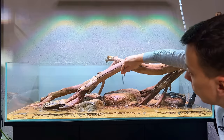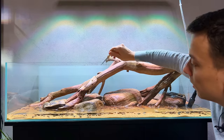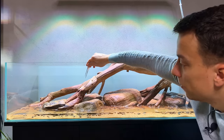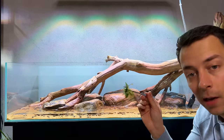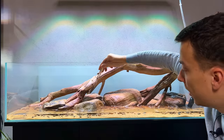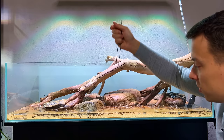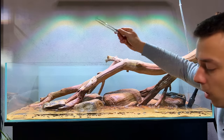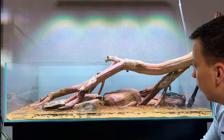Then the middle section here I'll leave open just so we can see through and underneath the piece of wood. And I'll plant a little bit more in the left side over there, just a smaller portion. And then the other plant, the helianthium. This one will go in the midground, so in between all the rocks. And then we'll leave the foreground open because it's such a thin layer of sand. It's impossible to plant anything there, but once this plant starts growing and sending out runners, it will make its way to the foreground as well.